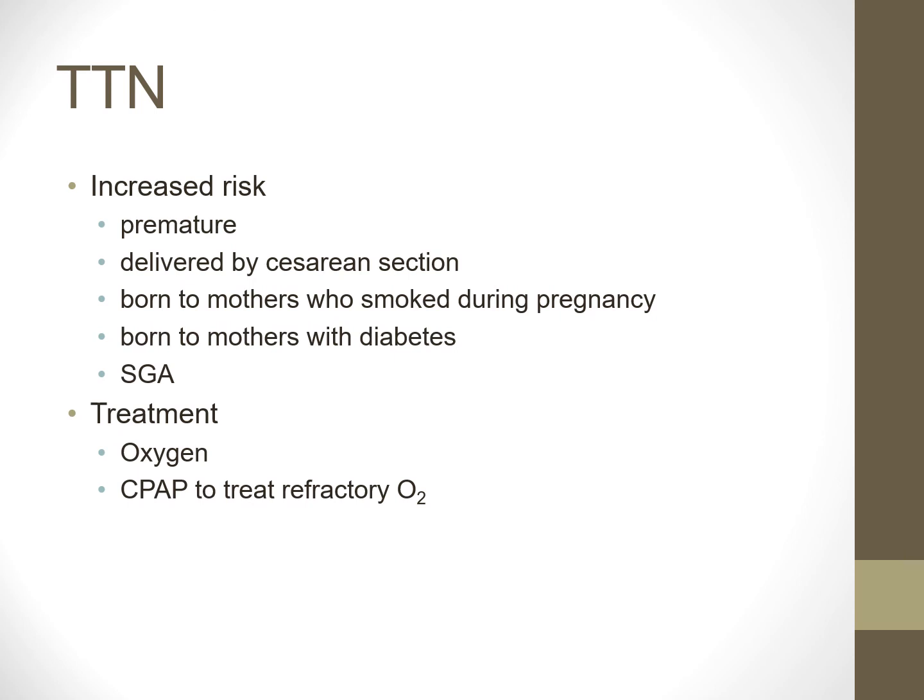You might have to put them on CPAP for a day or a couple hours or whatever it is, just because of the TTN. Moms that smoked, of course, we know that the lung development's a little off. Moms with diabetes, SGA babies. Treatment, you can give them oxygen, like an oxygen hood, just to help them a little bit till they reabsorb that fluid. Or give them CPAP, or just go into straight CPAP for the first couple hours at least.